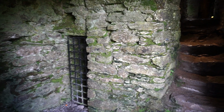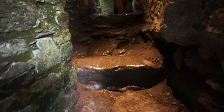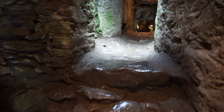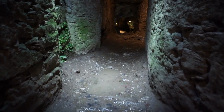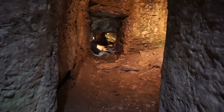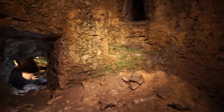Alright, let's check out the dungeon. Beneath the castle, there is a labyrinth of underground passages, dating back to different time periods in the castle's history. Although many of these passages are now inaccessible, it is believed this was once the castle prison. Right now, we are directly underneath Blarney Castle.